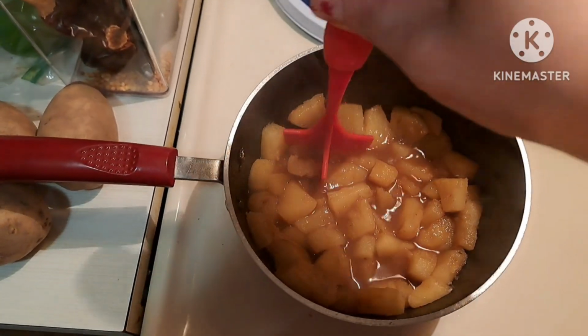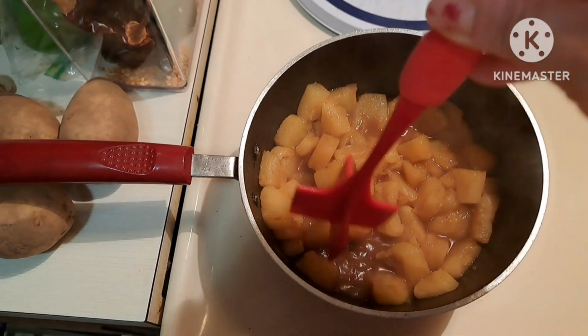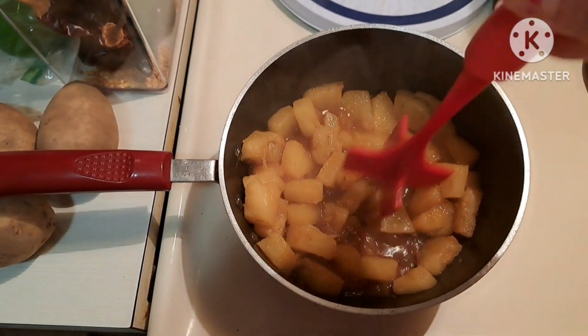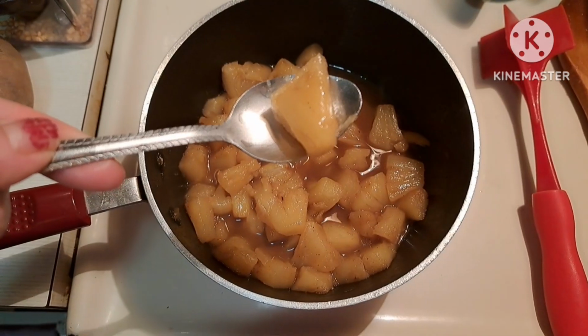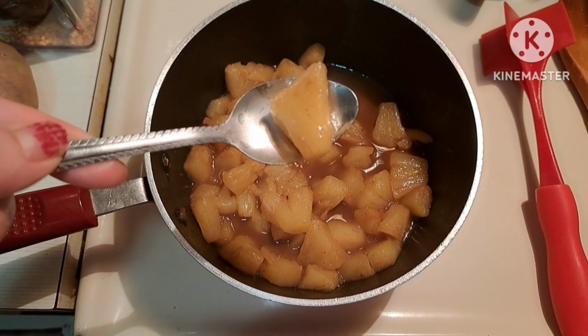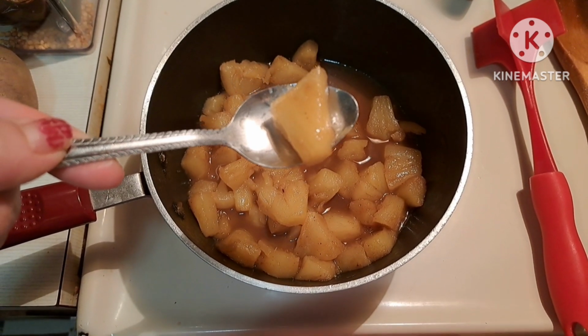Ooh, it smells so yummy. My oldest thought I was making peach cobbler, and I could have, but I didn't have peaches going bad. I had pineapple going bad. So I broke them down a bit, and I'm going to taste it and make sure it didn't turn into a fibrous mess. I'm letting it cool so I don't burn the yak out of my mouth.